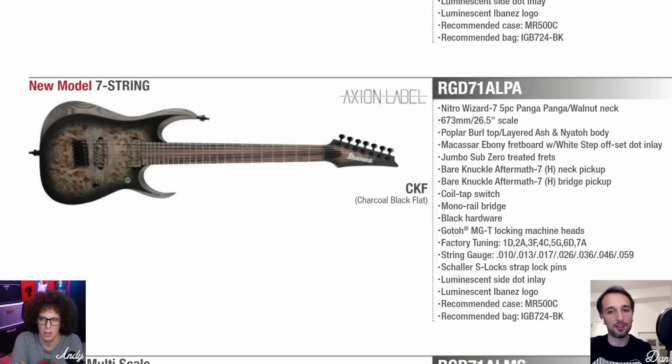So this guitar is basically what a lot of people already know, because the RGD line, especially in that format, is not completely new, but it's been revamped for 2021. And you got a sandwich body that consists of a Nyatoh kind of foundation. Then you've got some ash on top of that. And then again, you've got the very vibrant poplar burl top. Beautiful Makassar ebony fretboard with those kind of offset dots. You've got the jumbo Sub-Zero frets, and what is so special about this guitar, you've got the Bare Knuckle Aftermath pickups. And the Aftermath pickups, they come in that camo finish, which is some kind of special variation of the Aftermaths, and that just perfectly fits the poplar top.